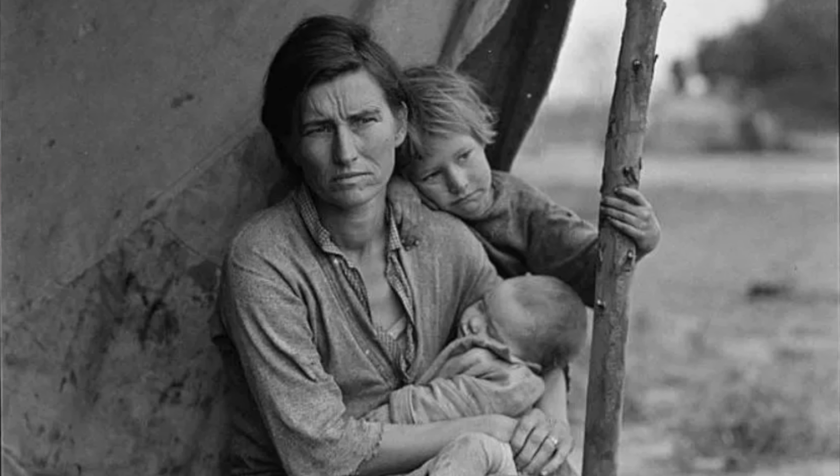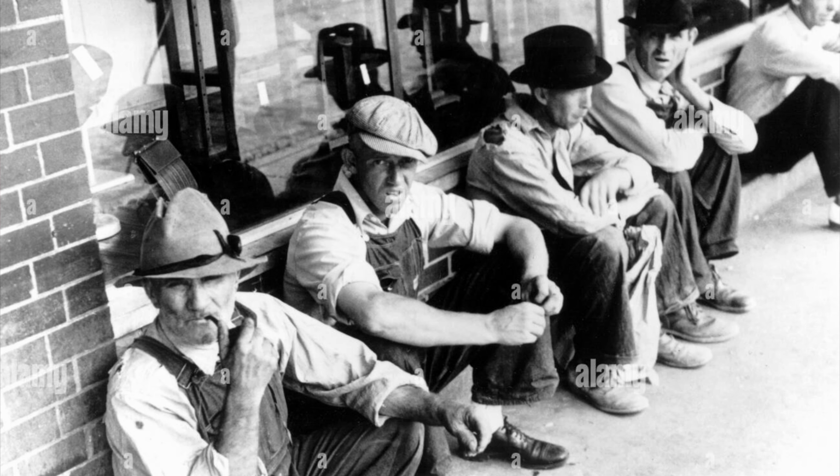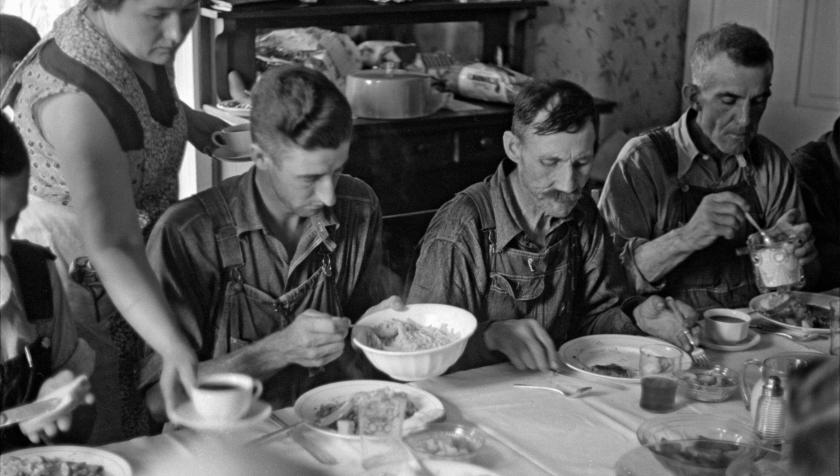Picture this, it's 1930. America is in the grip of the Great Depression, and wallets are as thin as the slices of bread on the table. Kind of what we're going through now. But American ingenuity is about to cook up a storm with an unassuming hero, the meatloaf.